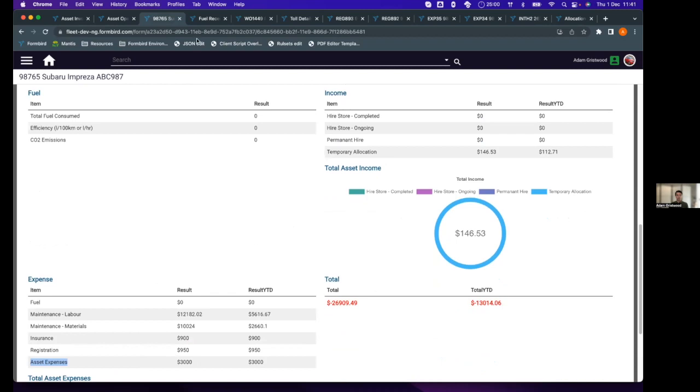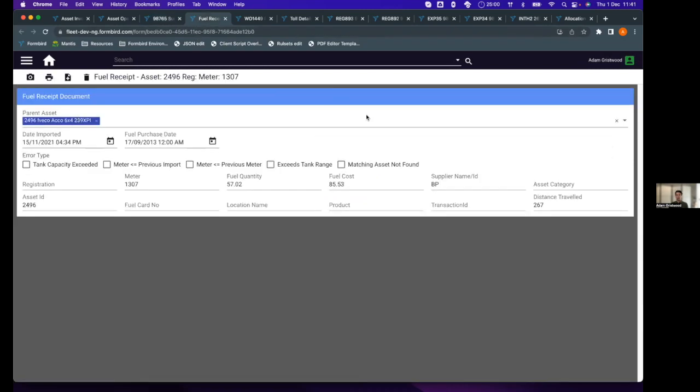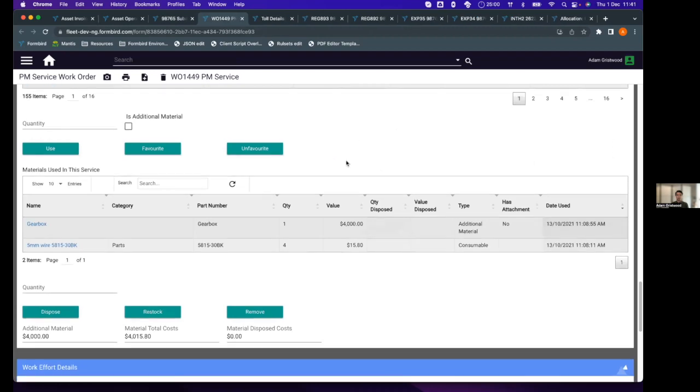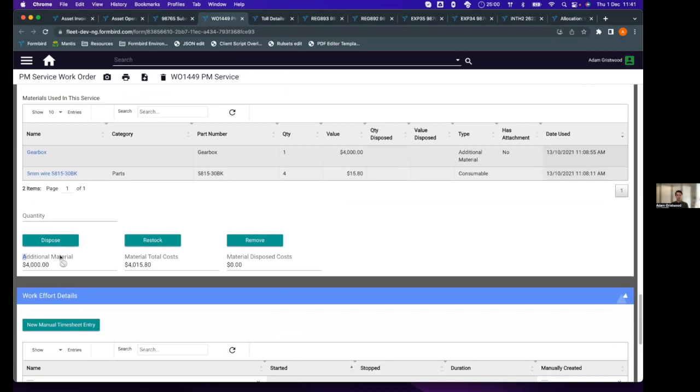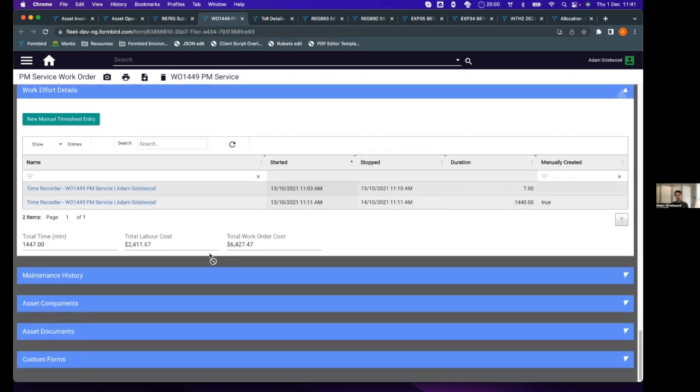So starting off with the fuel receipt, I think most people will probably be familiar with this one. It's a very common process that I've observed across all the different sites. So this is categorized based on the cost of the fuel, and then also the purchase date. We've got our work order. So again, this is capturing materials and labour. So you've got an additional materials total, a materials total cost, and we also have a total labour cost as well. So that's where those numbers come from.